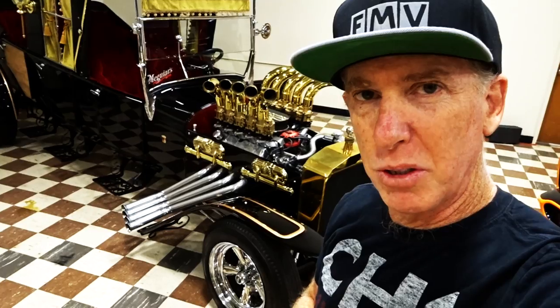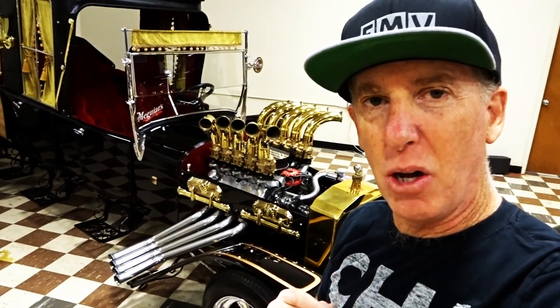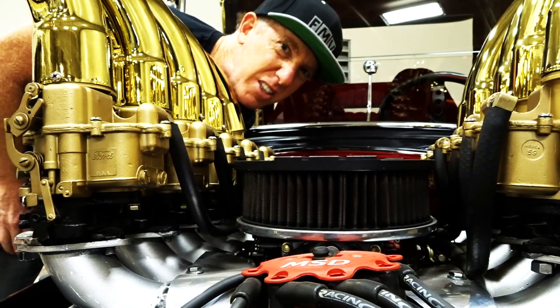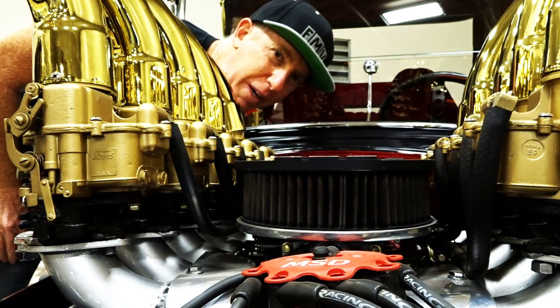1964 Munster Koach. The studios gave him about $18,000 to build this in 21 days. Not too bad. It's got an insane Roush motor, pumping out about 800 horse.